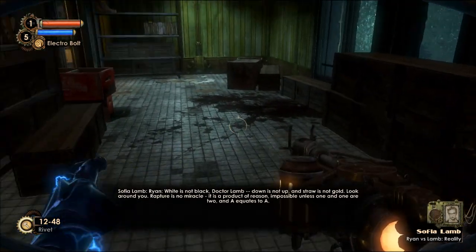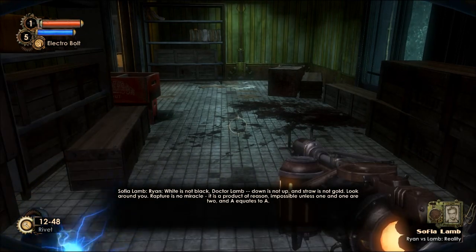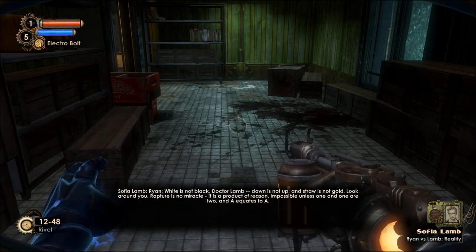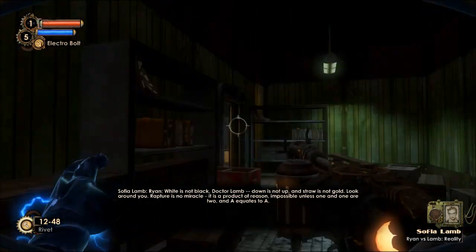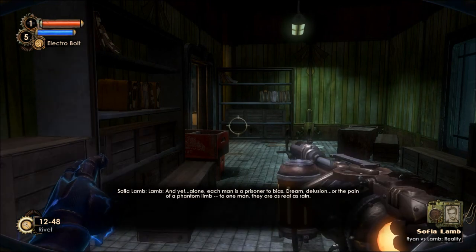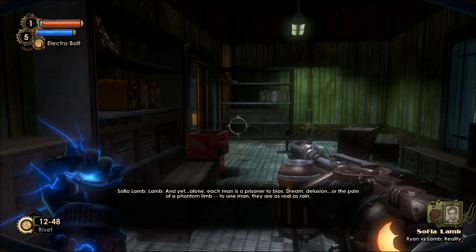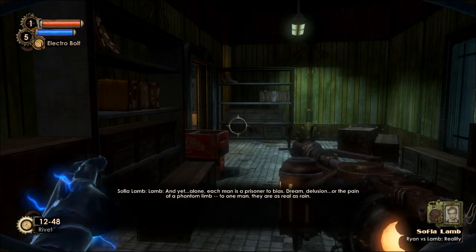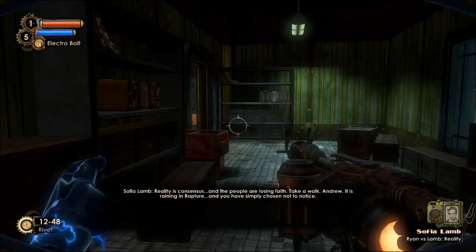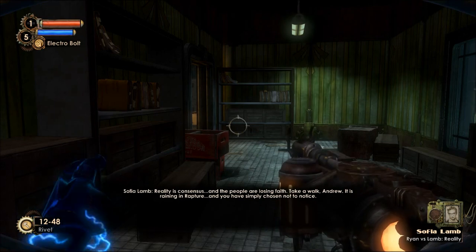White is not black, Dr. Lamb. Down is not up, and straw is not gold. Look around you. Rapture is no miracle. It is a product of reason. Impossible unless one and one are two, and A equates to A. And yet, alone, each man is a prisoner to bias, dream, delusion, or the pain of a phantom limb. To one man, they are as real as rain. Reality is consensus, and the people are losing faith. Take a walk, Andrew. It is raining in Rapture, and you have simply chosen not to notice.